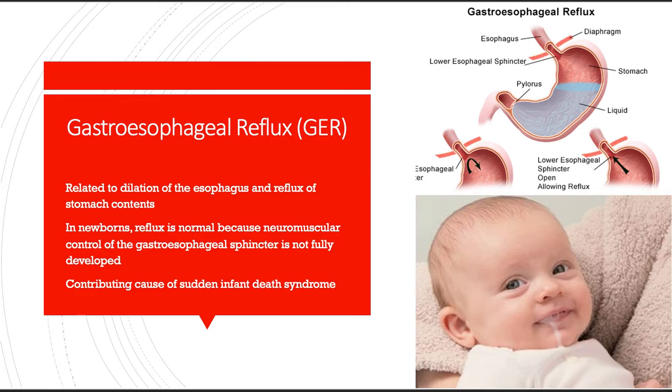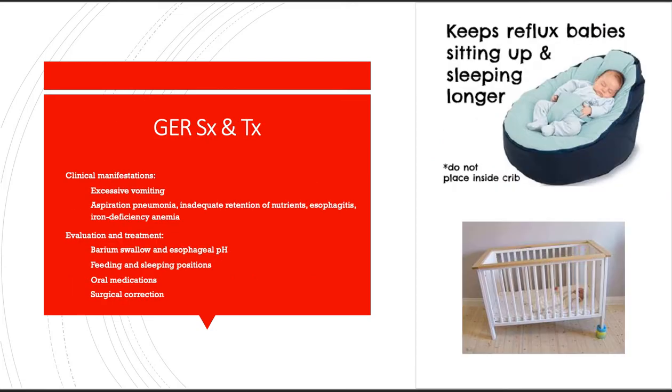So when we're treating this, we do have medications. We will give them some of the H2 blockers, similar to what we give adults. But we also will lift them so that their head's higher than their stomach. So it's kind of the same thing as we do with adults. I mentioned that my dad elevated the head of his bed to help with his GERD.